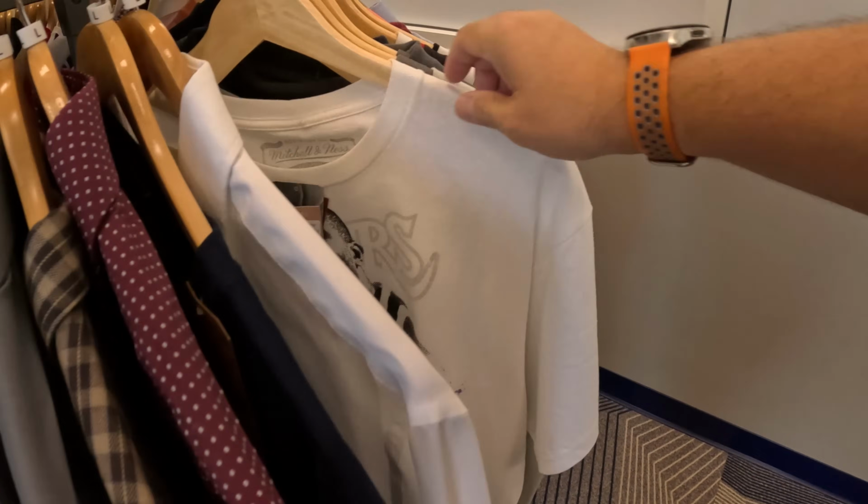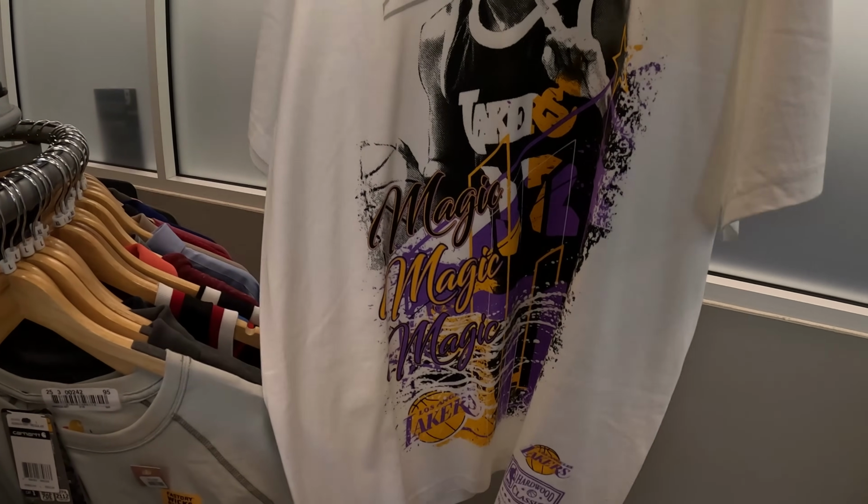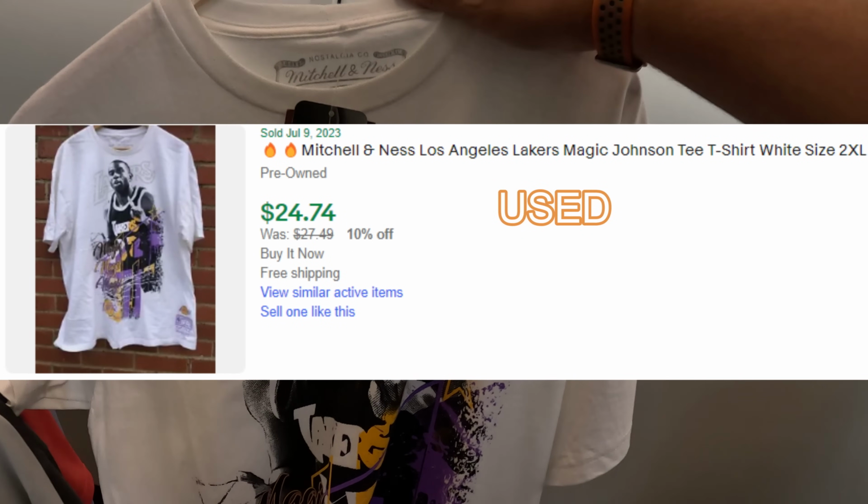And then last but not least, I got a Magic Johnson t-shirt. Really cool graphic on it. It is modern, but it's also new with tags. It was only 10 bucks. Figured I might try it out on Whatnot, may throw it on eBay, who knows. But either way, this was a fun stop.